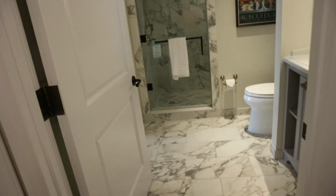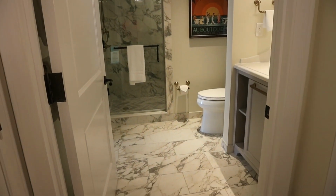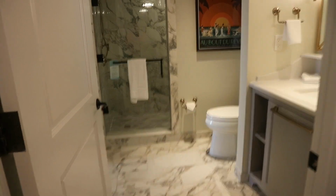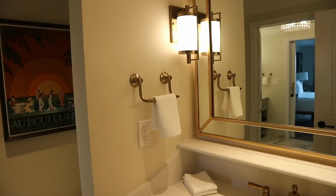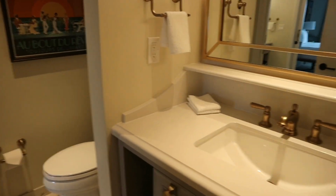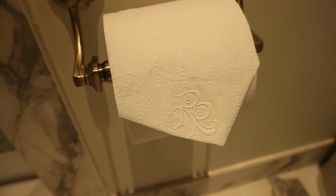Then this bathroom has two different entrances so that the people that are staying in the living room can access it. And then there's another side for the master. I love the fixtures here. The gold has definitely come back in style. There's some more French artwork. They stamp all the tissues with the little RR for Riviera Resort. Beautiful tile work here in the shower. This is a rainhead shower, and it's quite large. There's a bench in here as well.